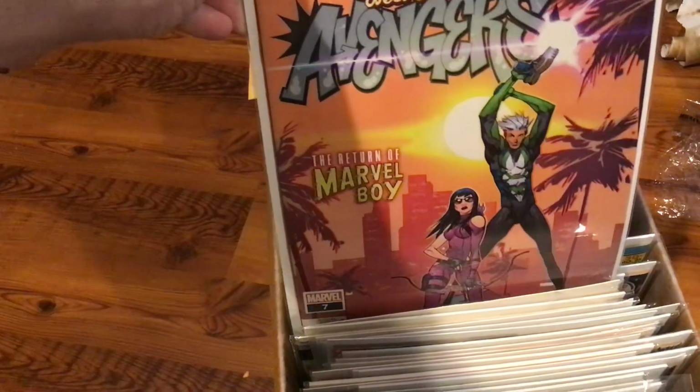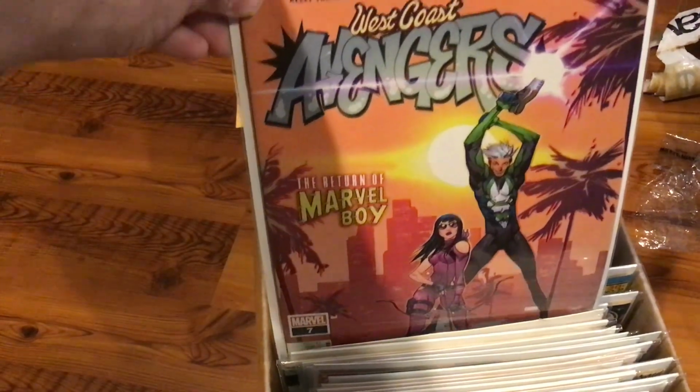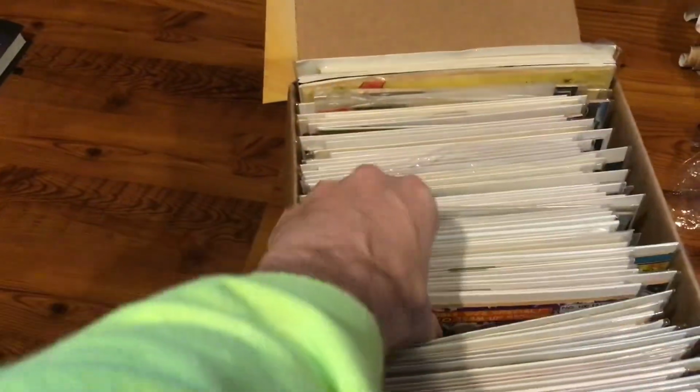Then we have the West Coast Avengers, #7, The Return of Marvel Boy. I'm not sure if this has any significance in it. This is an earlier issue. It's in good shape, though.